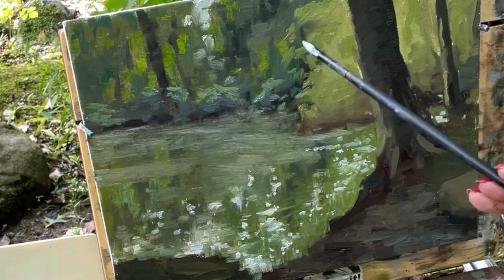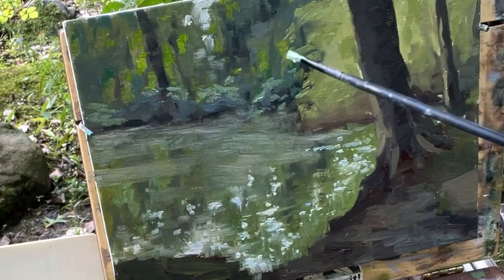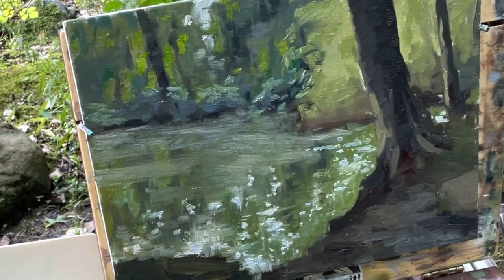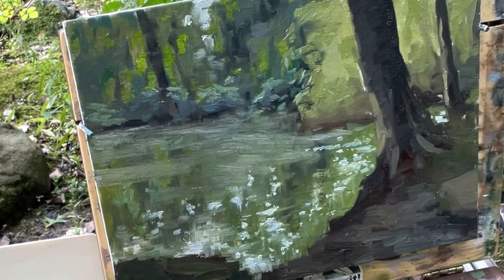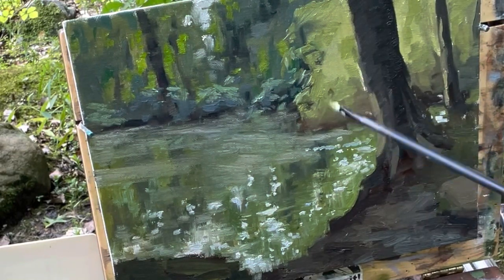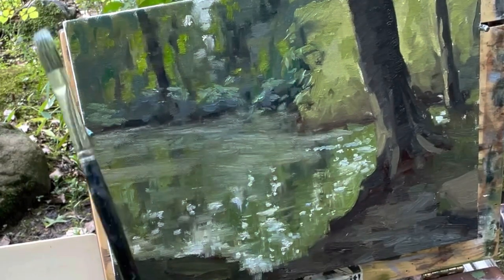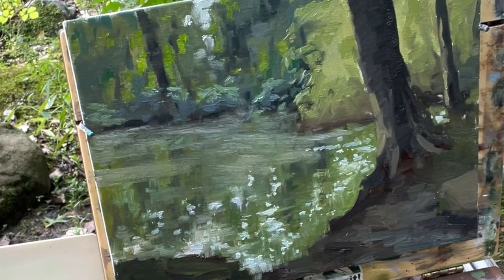Oh, I've got this smaller brush. I think I'll come through and sort of suggest some of these leaves, so it gives me a sense of movement. This bush here is closer, so I don't mind giving that a little bit more information. Bits of the sparkles.